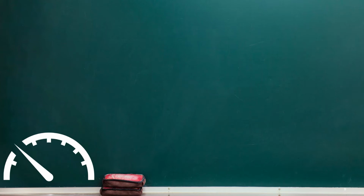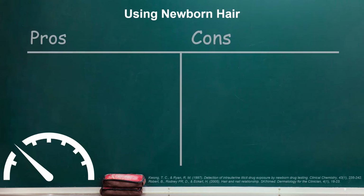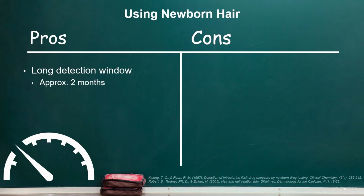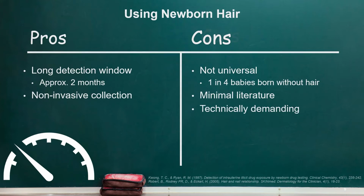As technology progressed during the 90s, using newborn hair became feasible. And so the pros of using newborn hair is that you've got a long detection window, about 2 months, and it's not invasive. You don't have to bag the baby to collect the hair. You don't have to draw blood. You just cut the hair. The problem is that it's not a universal specimen type. 1 in 4 babies is born without hair, and even more than that, even though they do have hair, there's just not enough. There's minimal literature on newborn hair. There's a few papers out there, but not like you see with those other specimen types. And in hair testing, especially in newborns, it's very technically demanding.